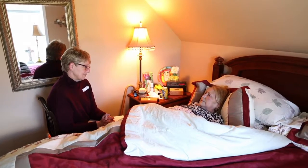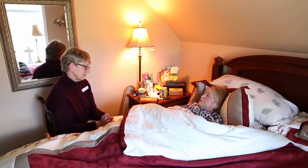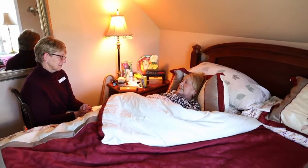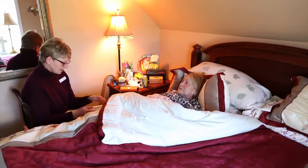The System Navigator has been revolutionary to my practice in that it affords me the opportunity to not worry about some things, to not have questions like, gee, I wonder what's going on at home, I wonder what this person's resources are. So basically, I put that in the hands of the System Navigator.